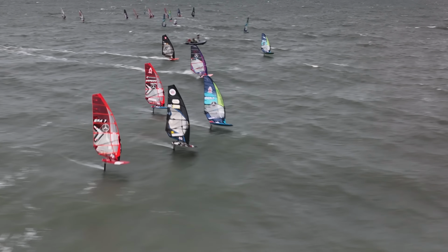Pretty impressive. And that's not the only thing that can happen. My friend Basti, for example, he actually broke his front wing off the fuselage while coming back in from the water. It was just the wave smashing on top of the board, creating so much pressure on the foil that it just broke off. And actually coming back to the beach can be even more difficult than going into the water.